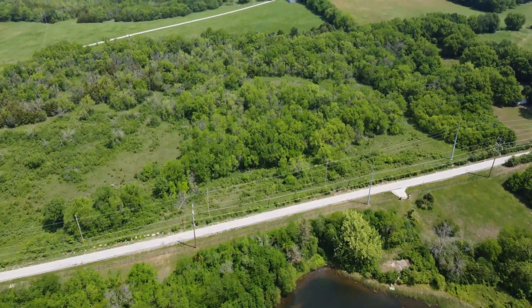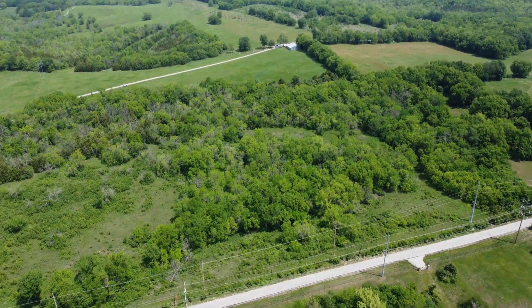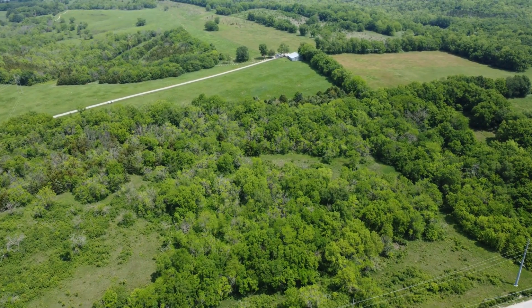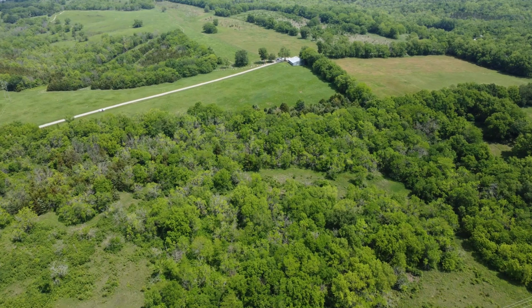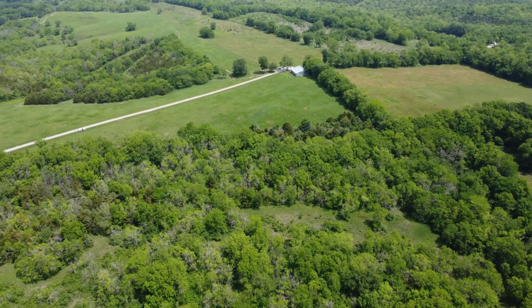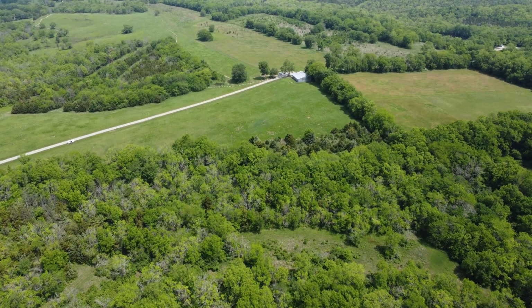Okay, crossing back over, going back to the park. We're over park property again, right about right now. And I see myself in my landing spot. So she's coming back pretty good in the wind. She handled the wind real well.